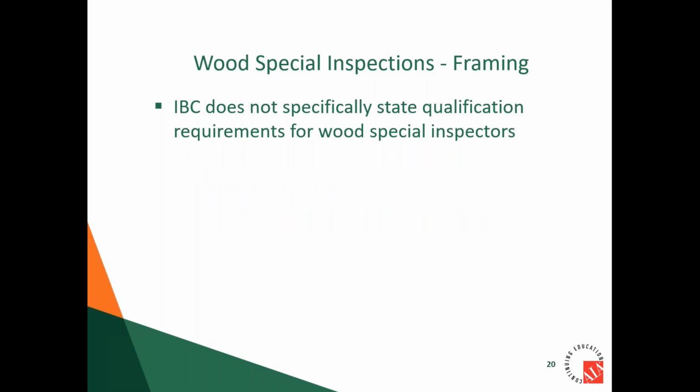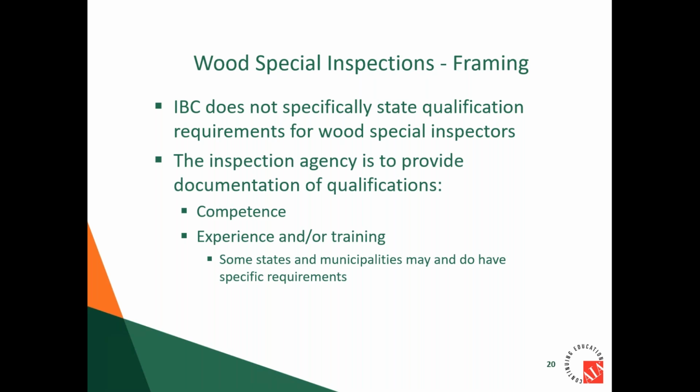So as far as qualifications for wood special inspectors, the IBC does not have any specific qualification requirements. Basically what they're indicating, and this is pretty much for most of our special inspectors, but there is obviously for some instances and framing techniques outside of wood to have certain level of training and certifications. But for wood special inspection, it's needing to show documentation of competence, whether it's your experience having the level of inspection, on the job training, so to speak, or understanding of just framing techniques. If it's a person that's coming from a different construction trade that's now into the special inspections.